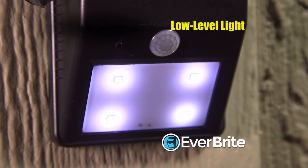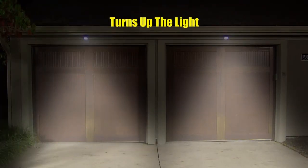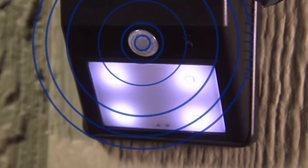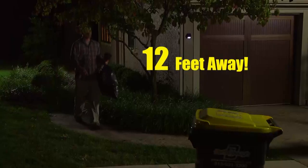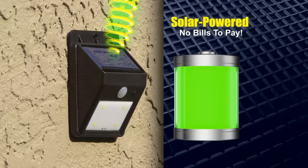Everbrite shines an attractive low-level light from dusk to dawn, and the built-in motion sensor turns up the light as you approach, then automatically dims it when you walk away. This state-of-the-art sensor detects movement from up to 12 feet away. And Everbrite is solar-powered, so there are no bills to pay.